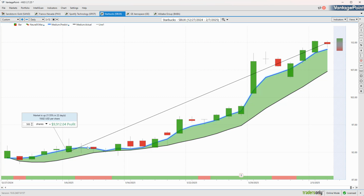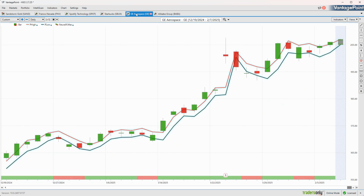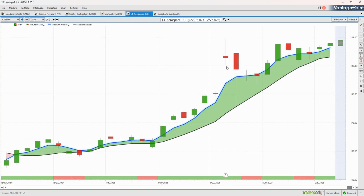So really nice opportunity in shares of Starbucks, shares about 21% from some of those early predicted lows that were achieved all the way back in the early part of January, really getting started at the beginning of the year here.